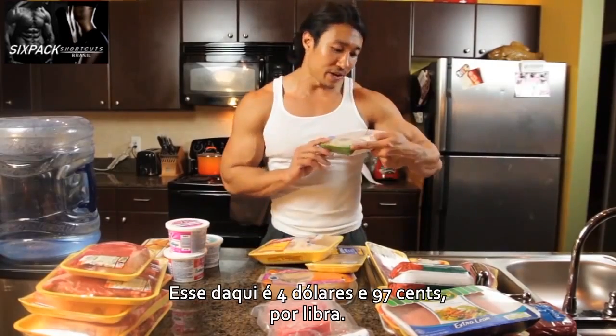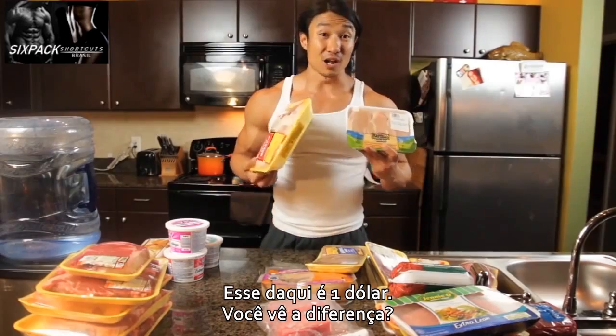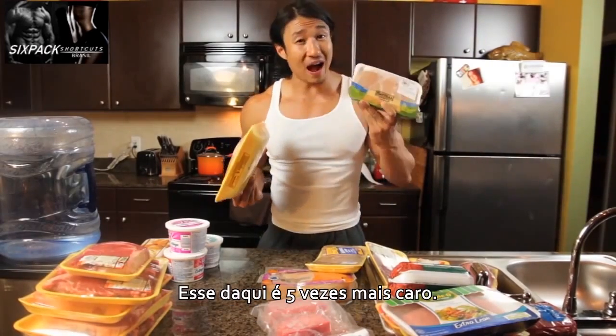So this price per pound here is $4.97 a pound, right? This is $1. You see the difference? This is 5 times more.